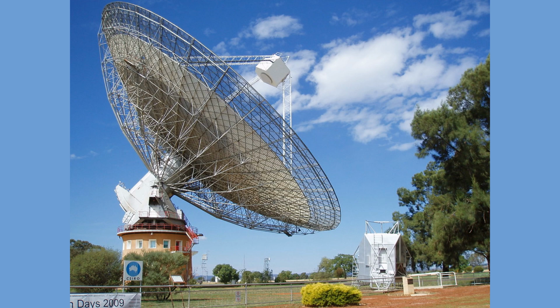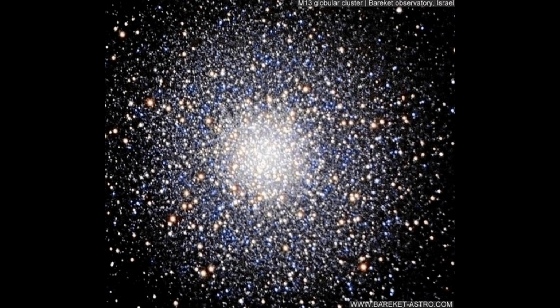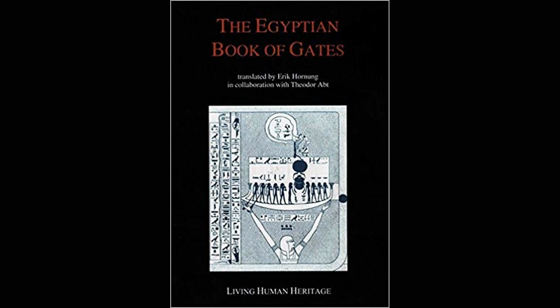One of the most well-known efforts to find extraterrestrial life is the search for extraterrestrial intelligence, or SETI. This project uses radio telescopes to scan the skies for signals that could be coming from intelligent civilizations. The idea behind SETI is that if there are other intelligent civilizations out there, they may be using radio waves to communicate, just as we do on Earth. SETI has been searching for these signals for decades, but so far, they have not found any conclusive evidence of extraterrestrial intelligence. However, the search continues, and SETI is expanding its efforts with new technologies and collaborations with other organizations.